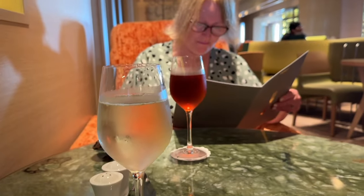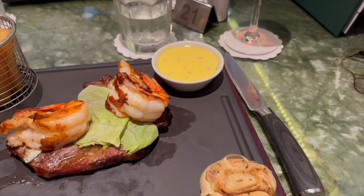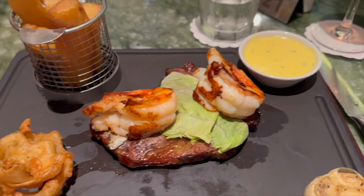We ordered some wines before we dined and took in our very fine surroundings. So, Nettie, what have you got to drink tonight? I've got pink wine. Do you like pink wine? Pink wine. I drink pink wine all the time. Cheers. Well, the food soon arrived, and it was time for our first official foodie review.